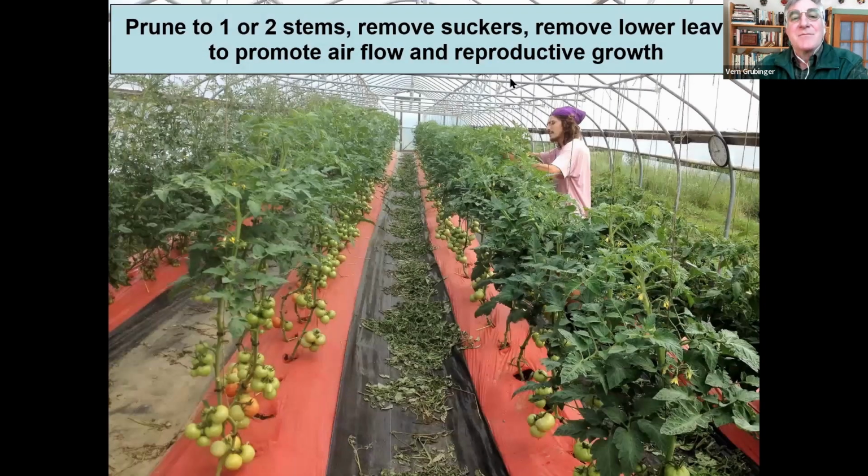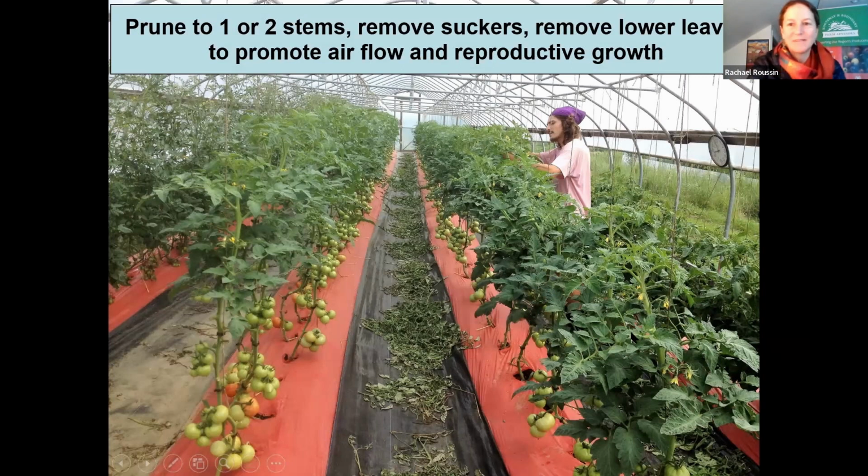I'll stop there too. Yeah, it seemed like a natural break there. We had a question about bees and pollinators to get fruit set in high tunnels. Do you have any experience or can you speak to that?